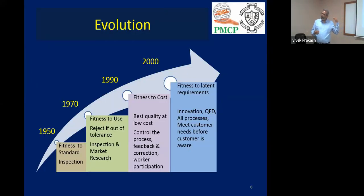How can you achieve the highest quality product at the lowest cost? But yes, this is what is also driving the companies and their management programs and the innovations and everything that produce the lowest cost product with the highest quality. And then fitness for latent requirement, that is where the innovation, all the tools, quality function deployment tool, or design thinking, or any other innovation tool that we can think about.